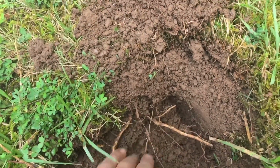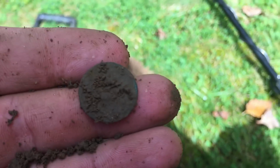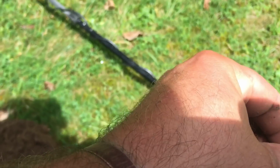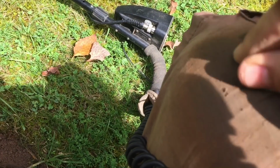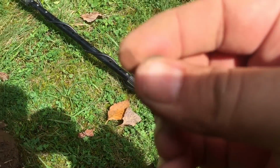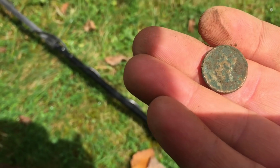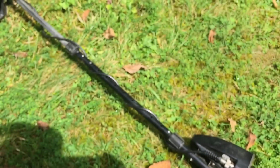Alright, I think I've got an Indian in here. Got green color on it. Come on, turn. Yep. That's what it is. Right there. It's a 1901. I think I see a date on it. Very cool. Doing good on the coins today.